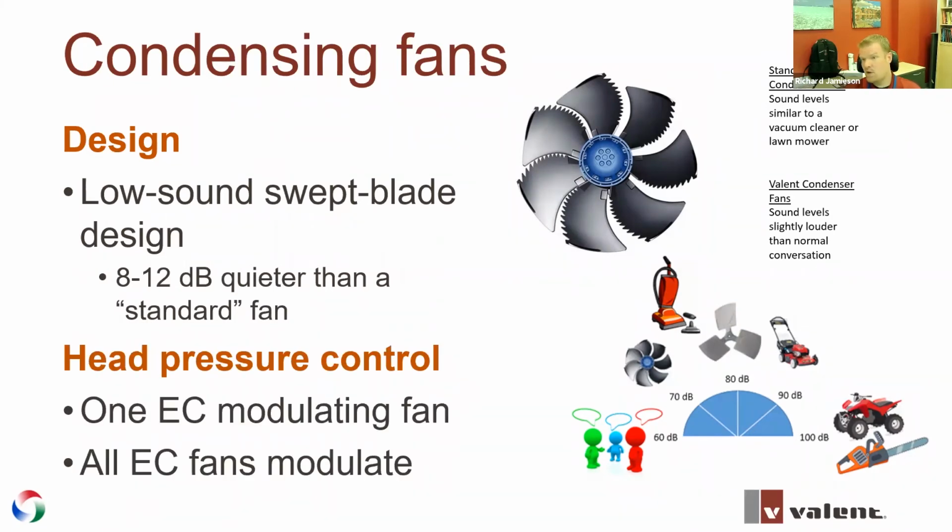For head pressure control options, we can do two different things. One is we just modulate one of the fans up and down, and we would use an EC motor at that point.